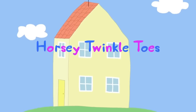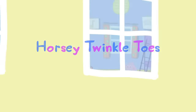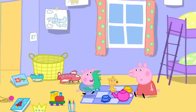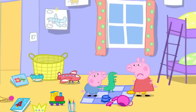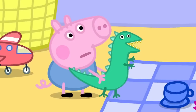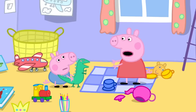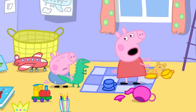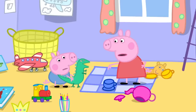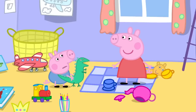Peppa and George are playing in their bedroom. Dinosaur. George, you must stay on your side of the bedroom. That's your side, and this is my side. Do not cross the invisible line. Post!